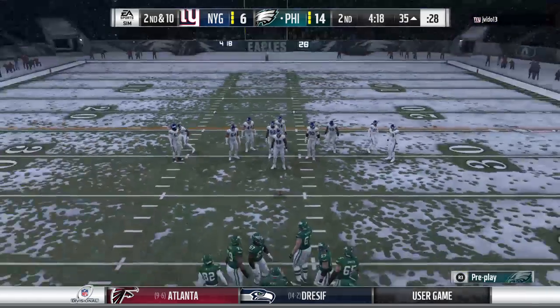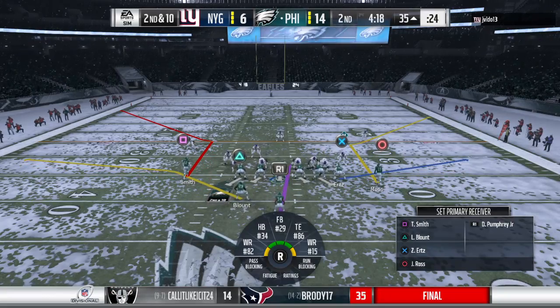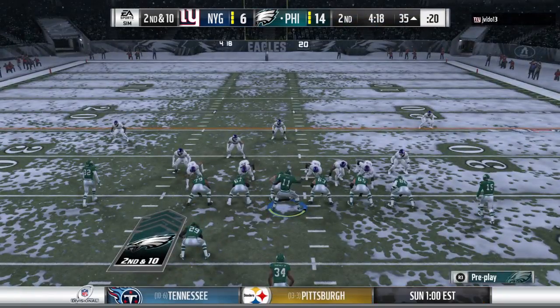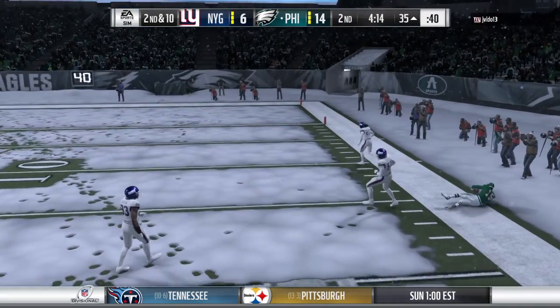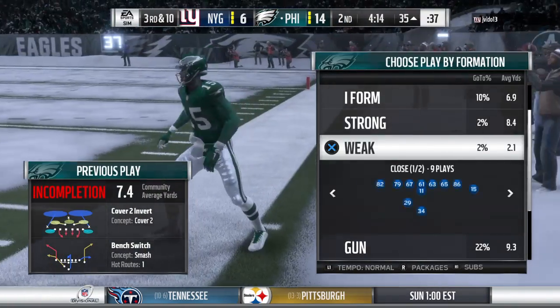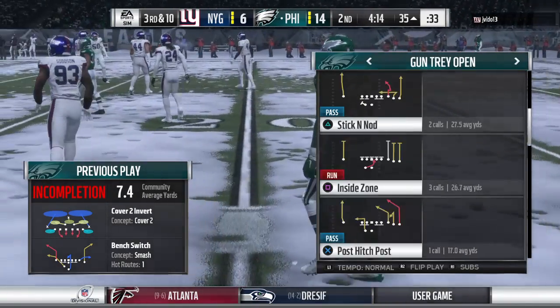2nd down now after the incompletion. Here's Wentz to throw. Well, this one taken in on the right sideline, but not in the field of play. They say it's incomplete. The throw led him a little too far. It brings up 3rd down.